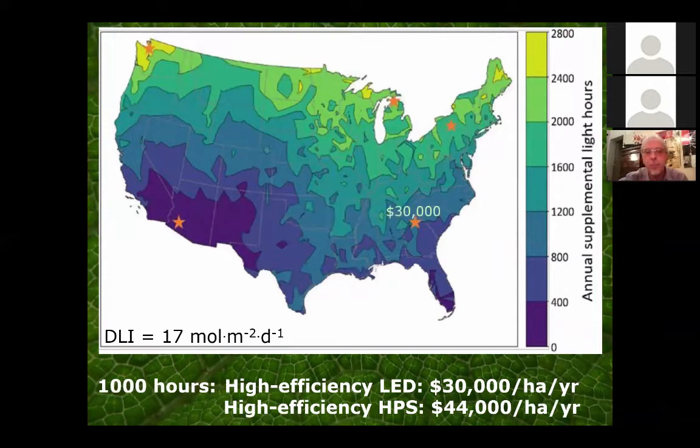So when we look at Athens, Georgia, for example, it would cost about $30,000 in electricity to provide that supplemental light to maintain a daily light integral of 17 moles per square meter per day. If, on the other hand, you go to Yuma, Arizona, the electrical cost would only be $6,000 because you have so much sunlight there that you really don't need supplemental light, and investing in a lighting system in Yuma is almost certainly not going to be cost effective. When we look at Seattle, Washington, the annual cost there would be about $75,000 per year. In Michigan, $65,000, and upstate New York, $55,000.